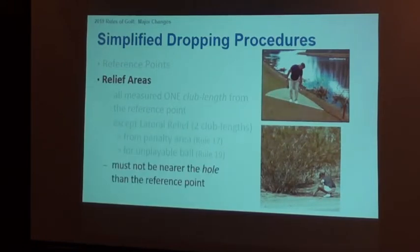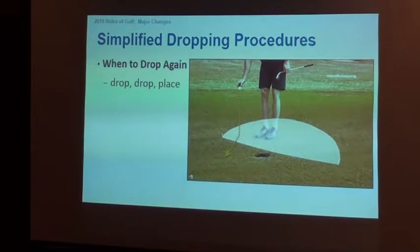And then always, whenever we drop, the ball cannot be nearer the hole than whatever our reference point is. That's not a change, it's always been like that, but it's worth repeating. What's also not really a change is how many times we drop before we place the ball. But what is a big change is last year we had 7 conditions that could happen when we would be required to redrop a ball. There's really only 1, and that's if the ball rolls outside of the relief area. Basically, the rules say your ball has to strike in the relief area and it has to stay in there. So if the ball rolls outside of this relief area, we've got to drop it again.